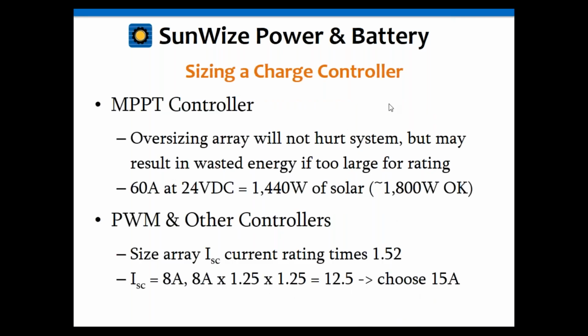Okay, let's just briefly go through how to size a charge controller. We've got a tech note on that and a webinar. We've covered this before, but I just wanted to briefly go through the formulas again, everybody. For the MPPT controllers, the maximum power point ones, oversizing the array will not hurt it. In terms of power, oversizing the voltage will. To get back to those DC voltage ratings again, always stay inside the window of that unit. But oversizing the wattage isn't going to hurt it at all. What ends up happening is it just ends up being wasted power.